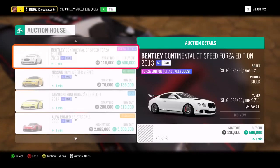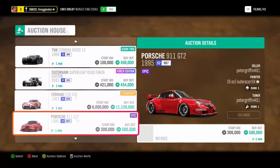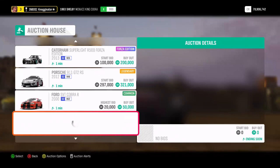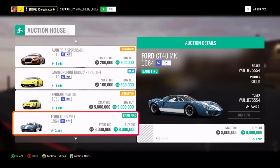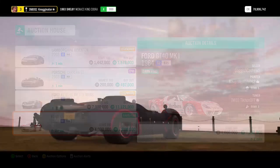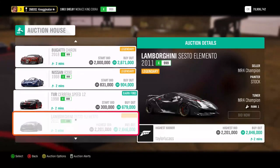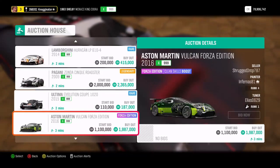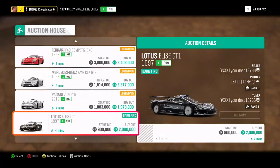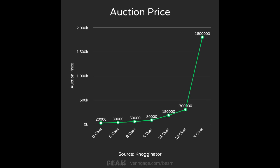Now we look at S2. Now the average S2 class car is 300,000, but some cars can go up to 6 million. Some can get into the millions, 9 million there, but the average is 300K. So there's not a huge difference between S1 and S2 in the auction, but in the auto show, it's a huge difference. In X class, 1.8 million is the highest, but we can buy cars for just 187K, as we saw there. So X class is cheaper than S1. That doesn't make sense.